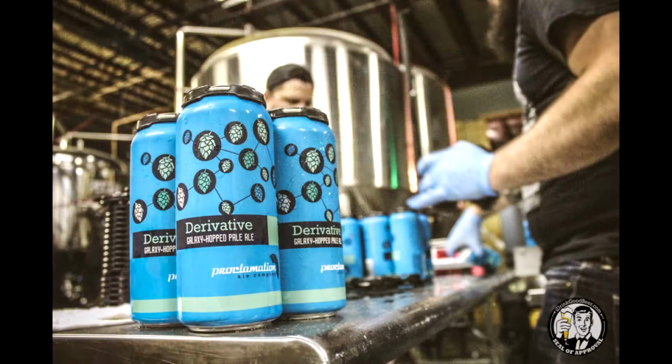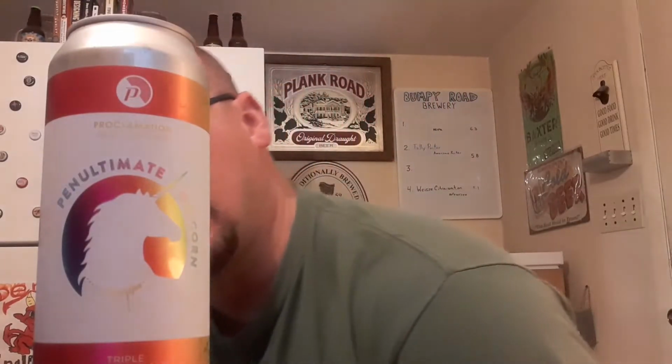On this Bumpy 50-point inspection, from Proclamation Ale Company out of Warwick, Rhode Island, I have their Penultimate Unicorn, which is a triple IPA coming in at 10% ABV. This beer is 1 month old at the time of this inspection.